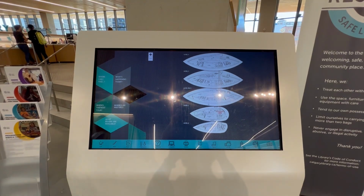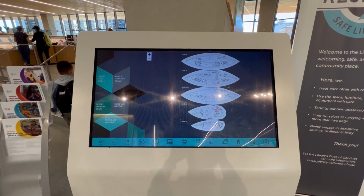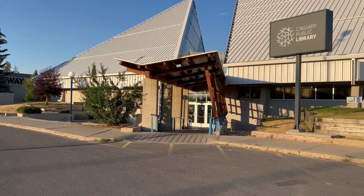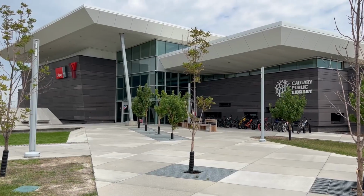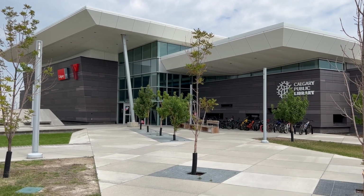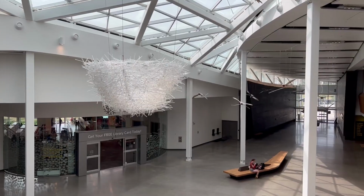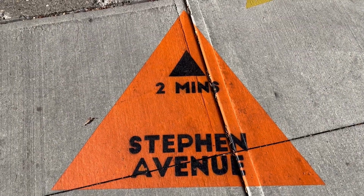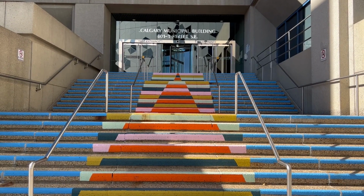The Calgary Public Library is a great place for people of all ages and interests. With dozens of locations around the city, you're sure to find one near you, where you can borrow books using a free library card. You'll also have access to courses and a bunch of other stuff. I'm a huge fan. Next is Stephen Avenue, which we'll get to by walking through the municipal building.